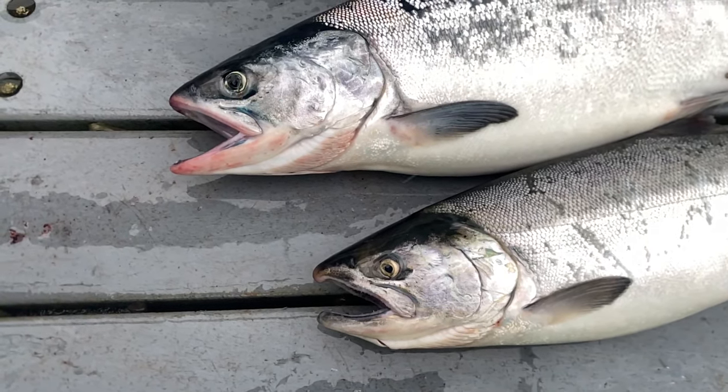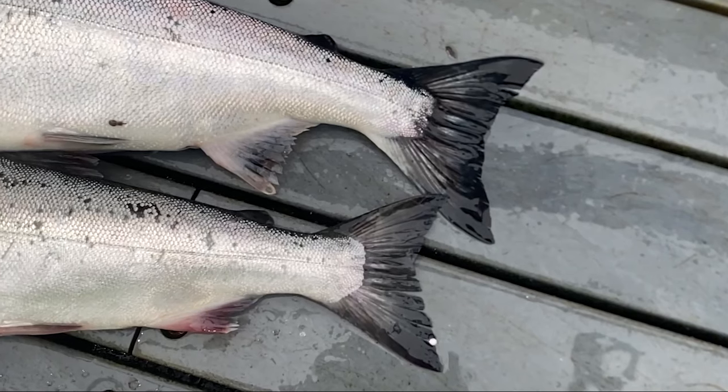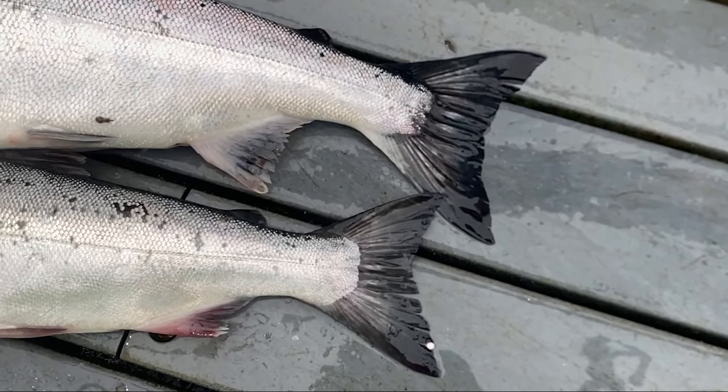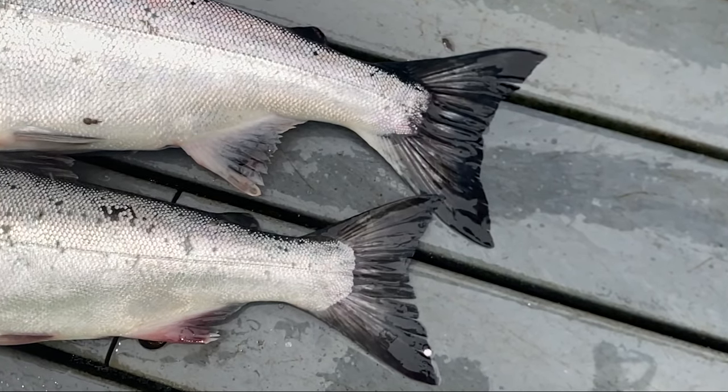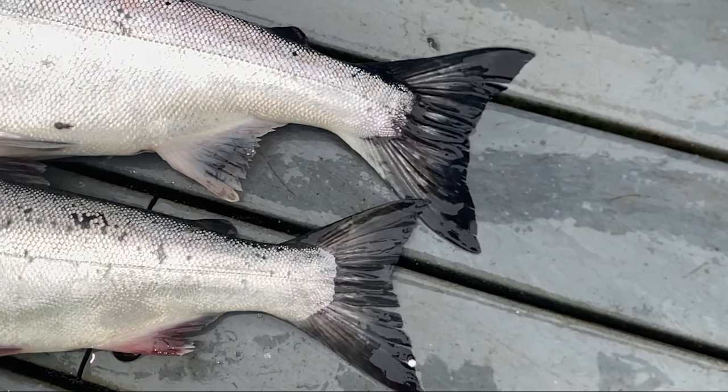In relation to their body, silvers have smaller, tapered heads compared to dogs. In addition, when comparing the tails, you can see here that the section just before the actual tail is much thicker on a silver than a dog.